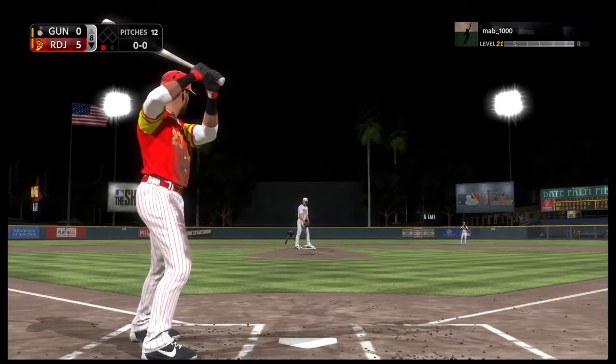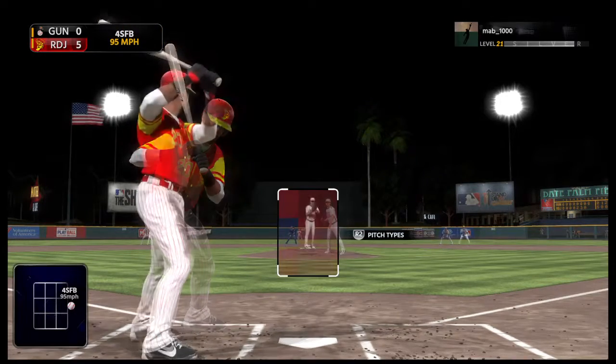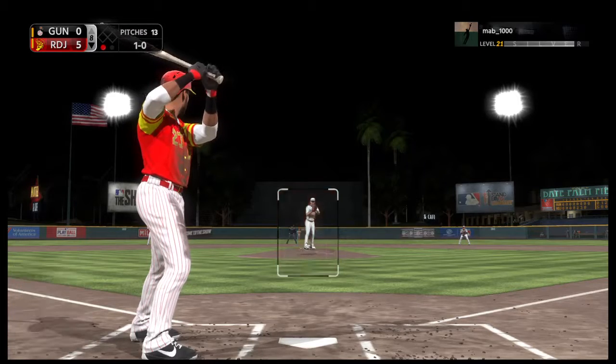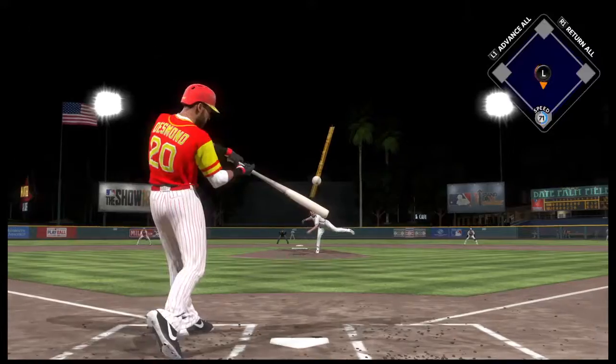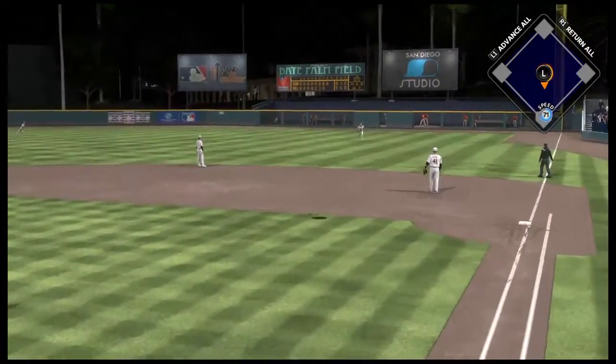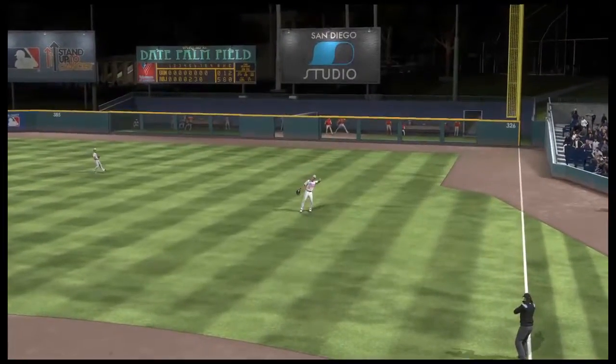And the pitch. And he'll look at a fastball that doesn't miss by a whole lot. It's 1-0. High in the air out towards shallow right. Bellinger is there, and he makes the catch for the second out.